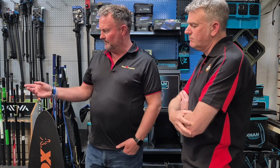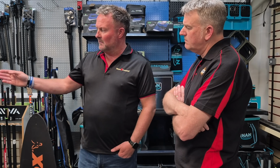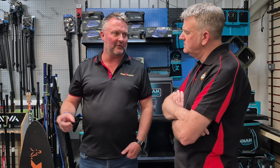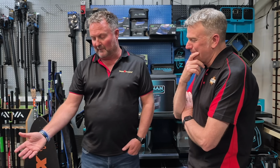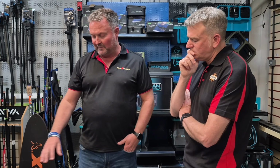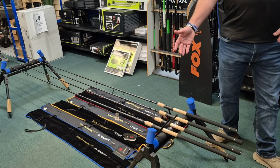I did some feedback for the sales guys the other week on the tip sections of the Microlite, Titan, and the Avenger. Considering how different the rods are, the tip sections weigh just 1 gram difference. The Microlite weighs 8 grams on the tip section, the Titan is 9 and the Avenger's 10. So you can use the Avenger happily. If the big fish aren't showing and you're catching small stuff, you're still having a real fun day because you've got that sensitivity, nice and soft still, but the power does come in. The Titan is about 15 to 20% more than the Microlite down the bottom, and the Avenger's about 15 to 20% more than the Titan.